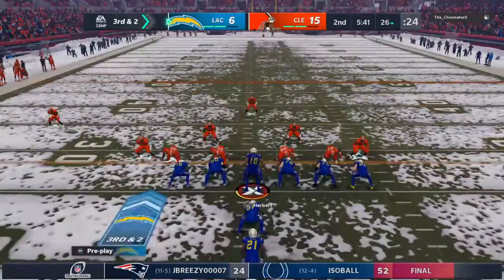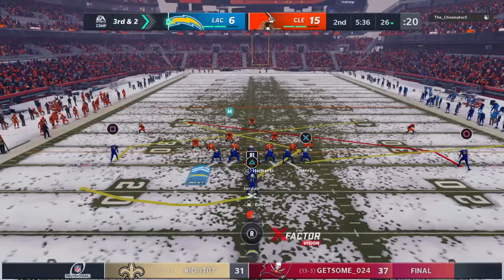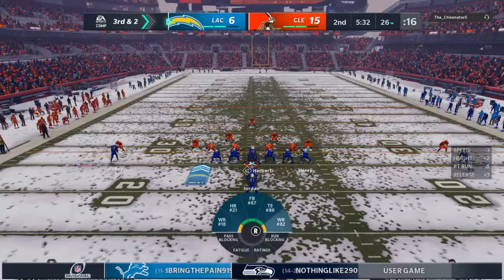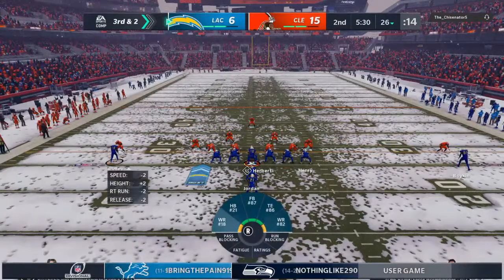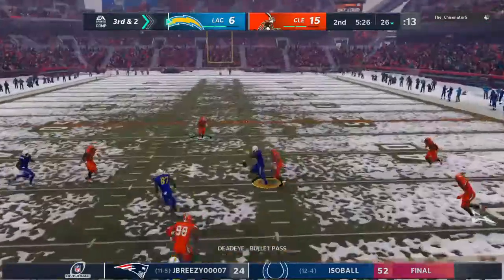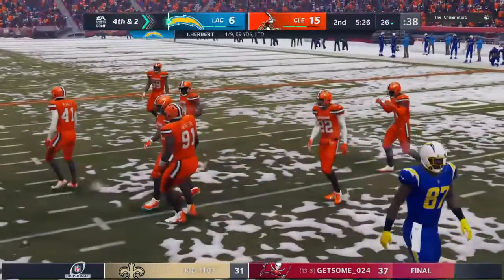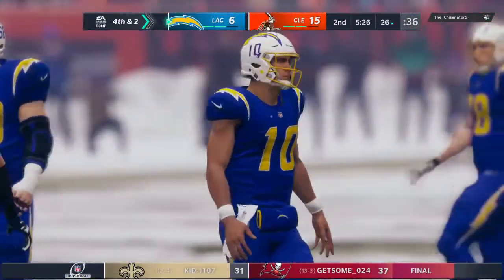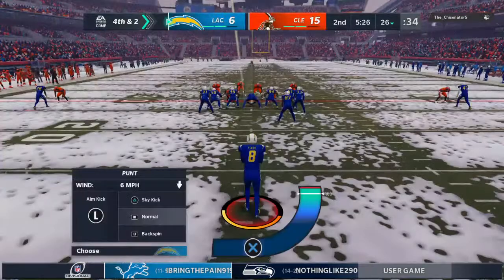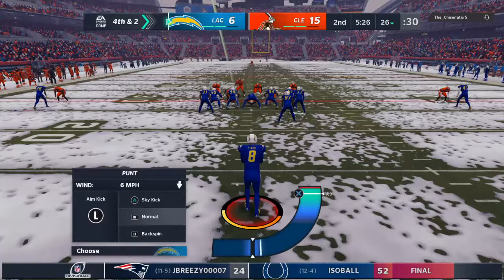The Chargers on 3rd down. They've been okay, 2 for 3 thus far. This time they face a 3rd and 2. Now it's Herbert. And that's knocked away and incomplete. How about some applause for the defense there? They forced him to throw that one into coverage, and just like that, they're staring at a 4th down. Well done. Here's Bradley Pinion now as he'll punt it away for the 2nd time.